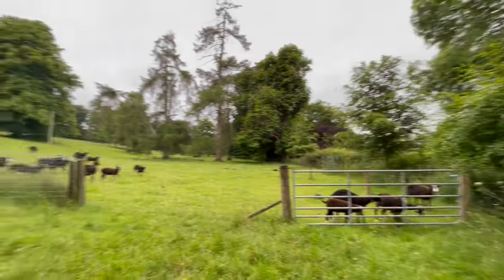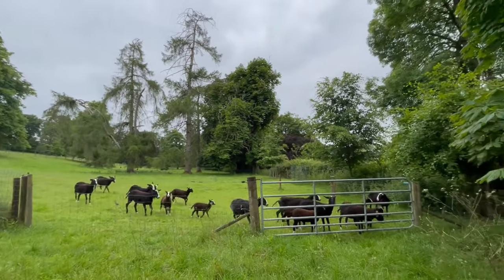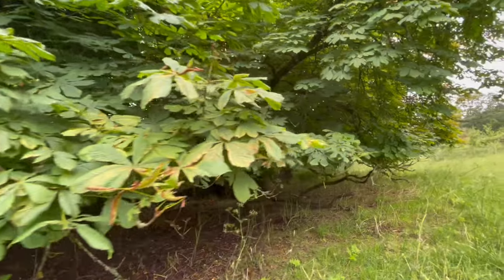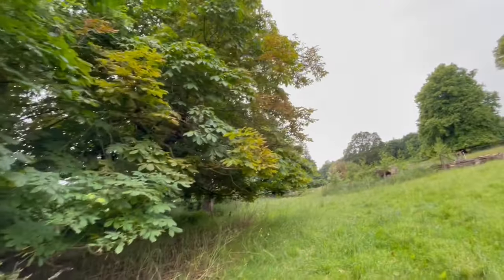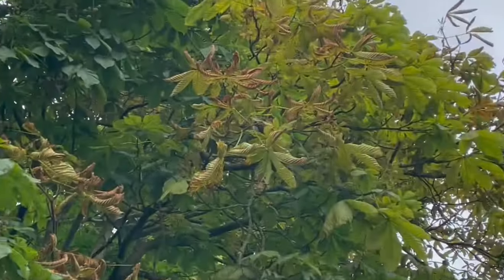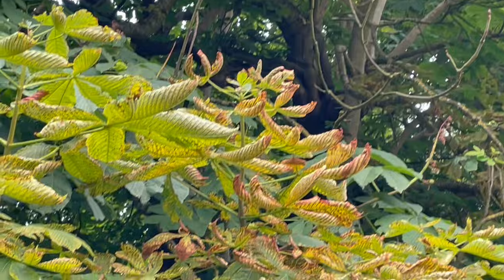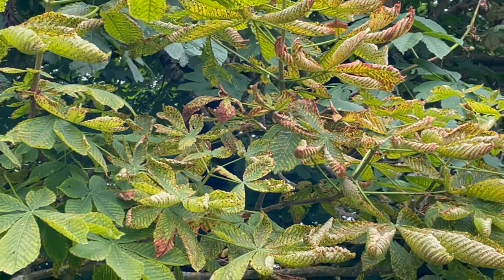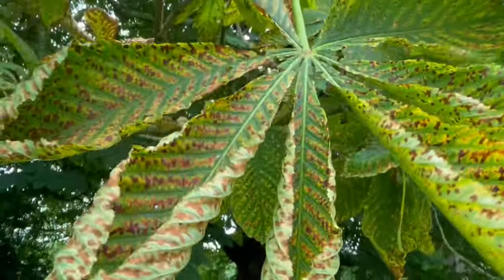Look at them all. Oh dear. They all think I'm about to let them through the fence gate. Sorry, ladies. But this is the sad reality. These trees will not have enough energy to rejuvenate over a period of time. Oh dear, this one's really bad. Yeah, look, this one is really badly affected. It makes it look like the tree is already putting on its autumn color and we're only at the beginning of June. So you can see, look at that, that's this pestilence.